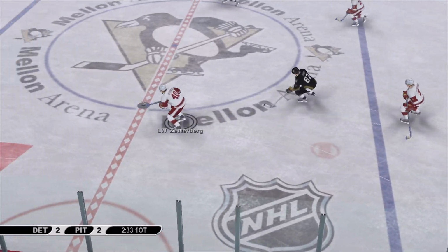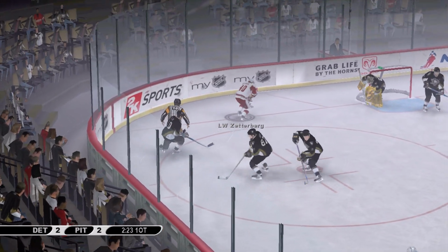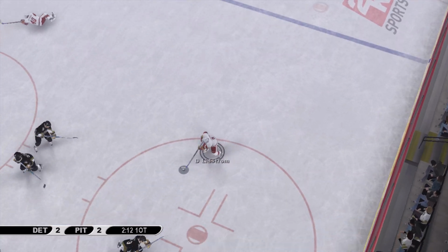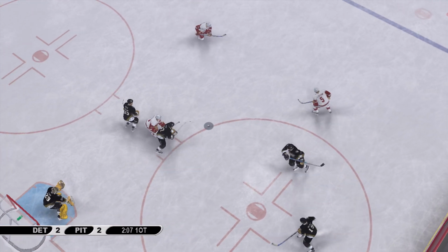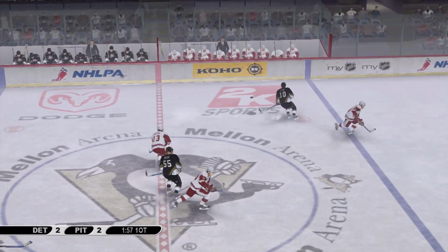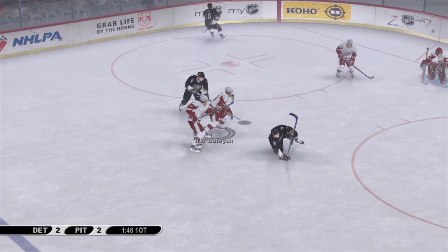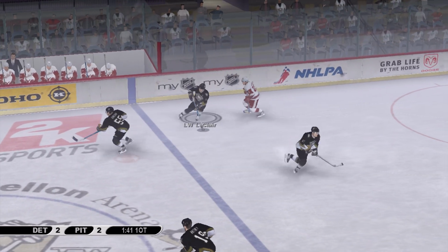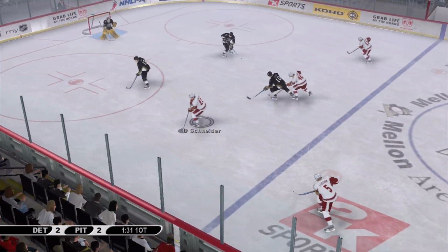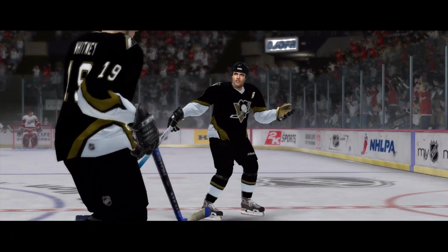From Schneider to Zetterberg. Controlling it in the corner. Over to the point. To Whitney. From Whitney over to Crosby. We're left with a minute 59. Over to Gonchar from LeClaire. Oh, and there they go, the Wings on the move. Schneider at center. Broken up with the poke check. Here come the Penguins with a chance.